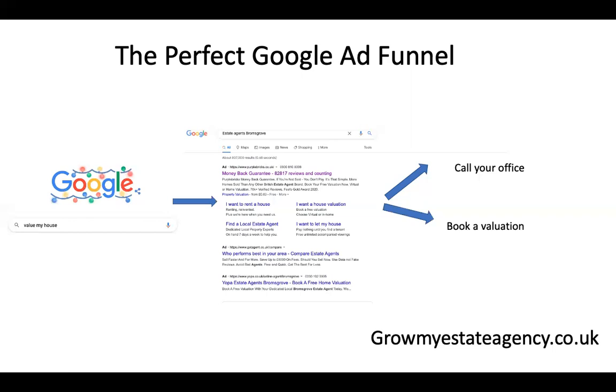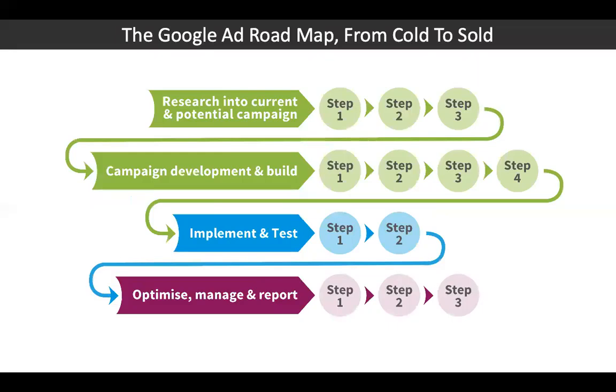Okay, and an opportunity. Now, this is all built around a process. So we've systemized it and we've built it all out. Most people come to us and just say, can you just get me some ads up? And straight into the blue part, implement and test.